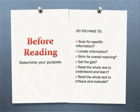Think about the purpose for reading. Ask yourself, what information do I need? How will I be using it? Will I need to remember it for some reason? Scan the text. Ask yourself, what kind of information is in here? How is it laid out? What is the best way to get what I need?